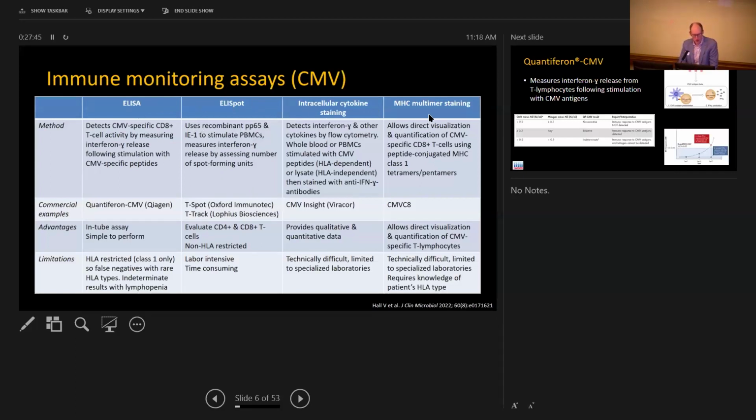We've got four technologies, one of which is really research use only. And then there are three commercial platforms: basically the QuantiFERON CMV, the ELISpot assays, of which there are two varieties, and then more recently in the US, this has become commercially available, but there's really limited data available on this, and they've all got their own pros and cons.